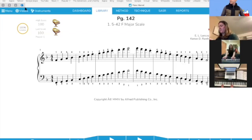Okay, let's do it again. This time I won't interrupt. We'll go nice and slow. 2, ready, play. Thumbs together. Thumbs together. Thumbs.